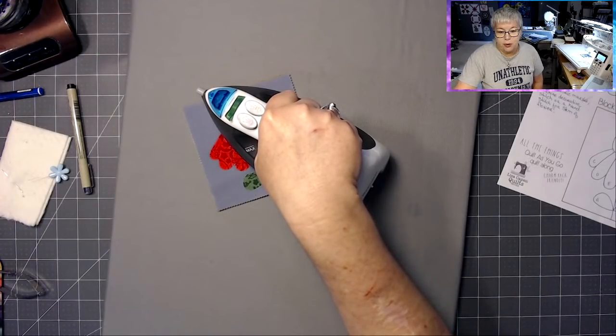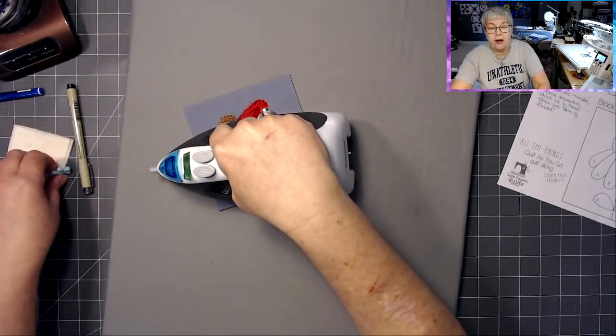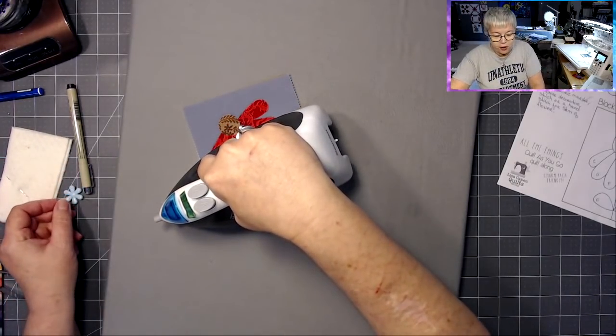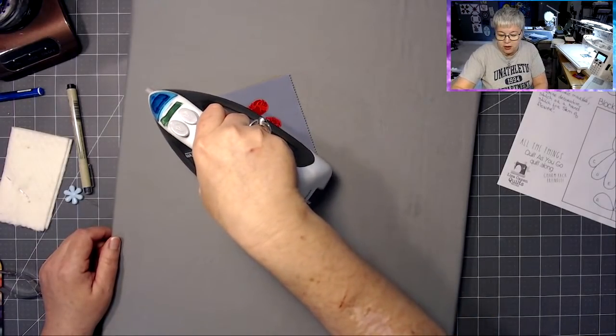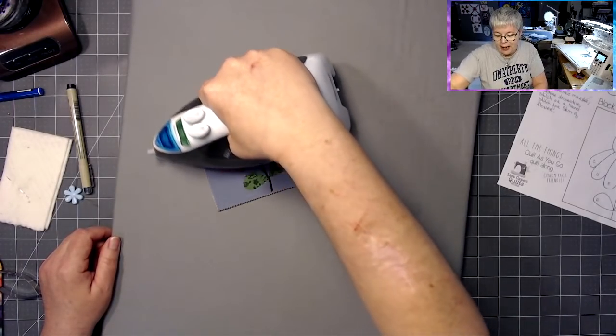What is the tiny blue flower for? Oh, that's a needle threader. I have a harder time getting the thicker threads through the needle, so that just helps me thread the hand sewing needle.